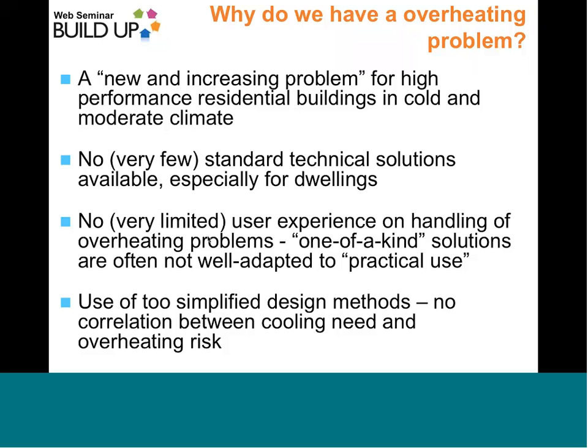For residential buildings, we often have very few standard solutions. And users in cold and moderate climates may also have limited experience in how to handle overheating problems, and some of the solutions applied are not so well adapted to practical use.